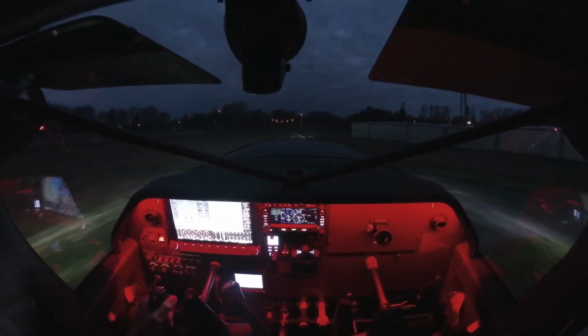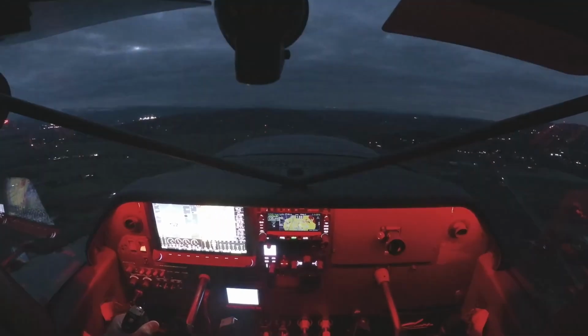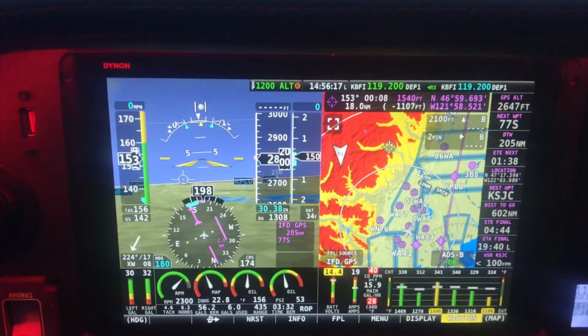Timing for departure worked out real well. We had good civil twilight, had some lower clouds, but I knew the weather and the visibility was going to be good as we headed our way down south through the I-5 corridor, east of Seattle's Class Bravo airspace, and then down just to the west of Portland eventually.